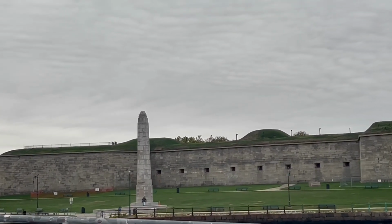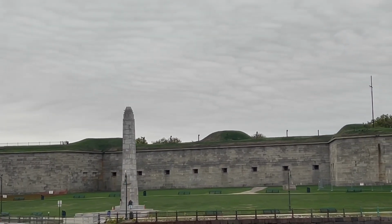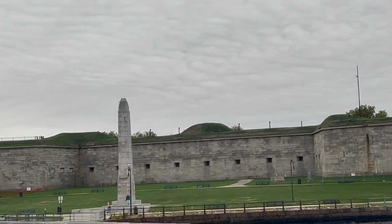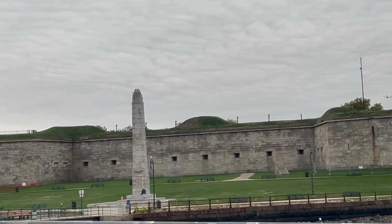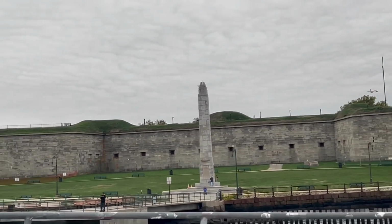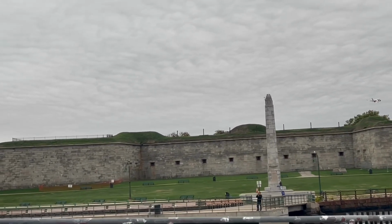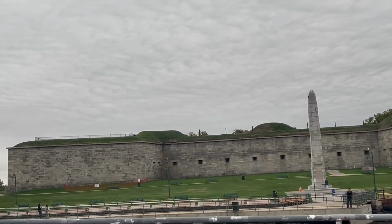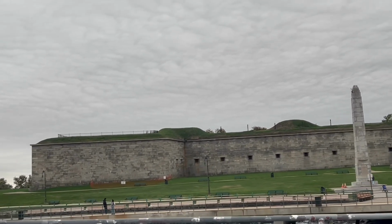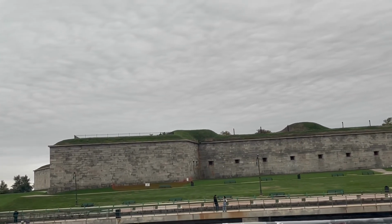This is called Fort Independence, commemorating our independence from the evil British Empire. The last British troops were stationed here during the siege of Boston back in 1776, before they were kicked out of Boston in shame, humiliation, and defeat from Long Wharf, where we departed from on the 17th of March, 1776.